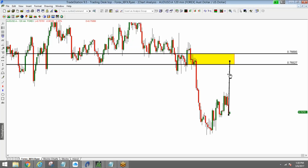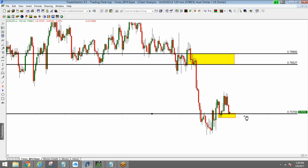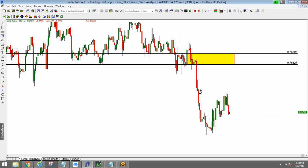And then it looks like it's trying to break this little, yeah, that move away isn't the strongest. So it's holding for now. I'm not going to recommend any trade long right in here. You don't see me running to push buttons right now, do you? So more than likely, that's not going to hold. But yeah, I guess it could.